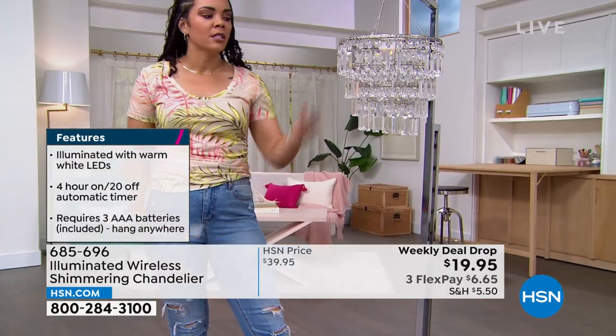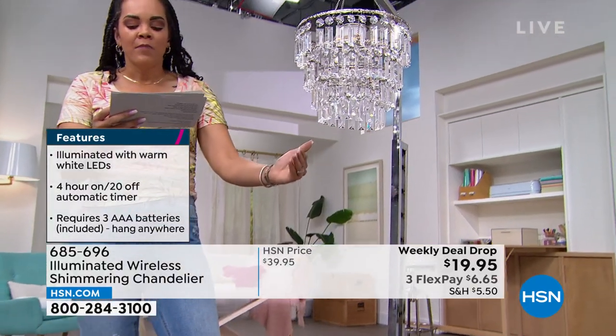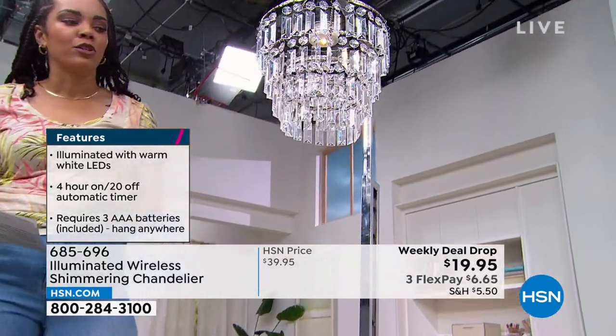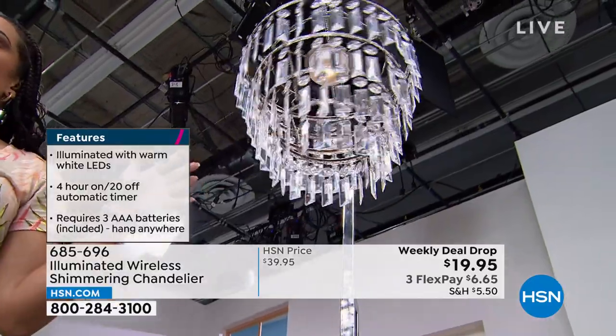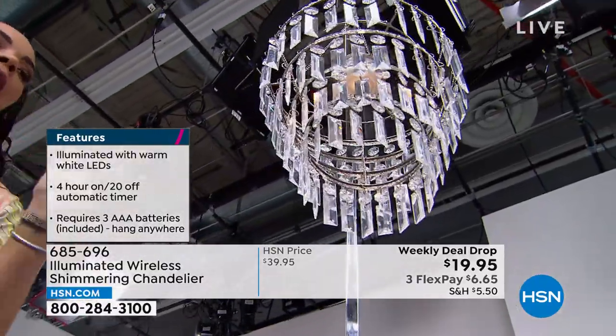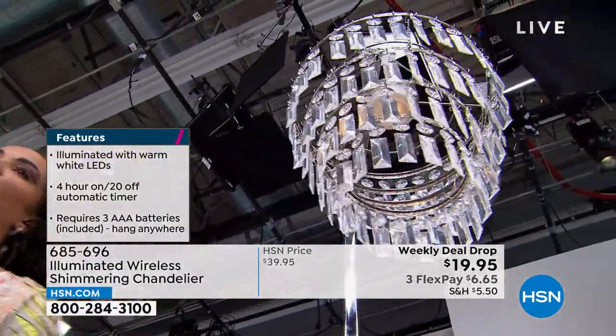I love the way that it looks. I love the length that you get with this. It's over 18 inches in height, which is really great. And the chandeliers are just so beautiful. Even with the light just barely on, you can really see the sparkle and the shine.